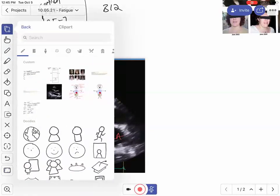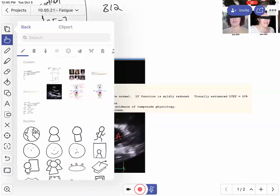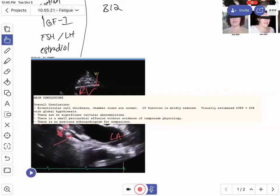Okay. And so here's her read. They say biventricular wall thickness and chamber sizes are normal. Her LV function is mildly reduced at about 50 with global hypokinesis. No significant valvular abnormalities and a small pericardial effusion without evidence of tamponade physiology. No prior echo for comparison. Questions, comments, concerns?